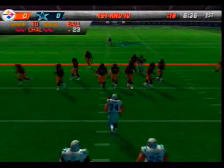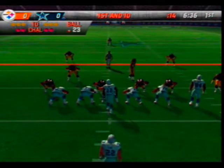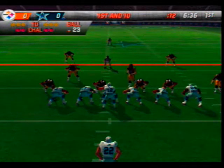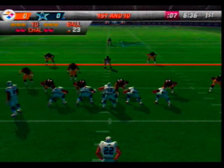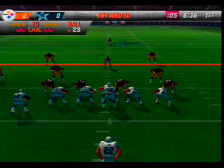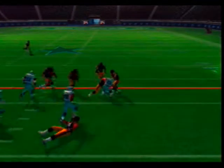First and 10. Ball on the 23-yard line. Let's go. Go make the play. Say, let's go one deep. Scott comes in motion. Hey, clear. Gets the call. Stewart comes up to make the play at the 32-yard line.